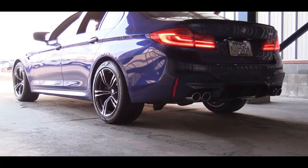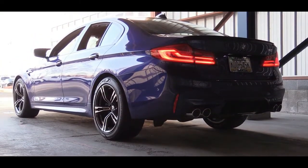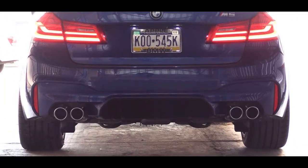And make your way to the back, you will find an M-specific rear spoiler, just below that, LED taillights, and just below that you will also find a center rear diffuser along with dual exhaust outlets with quad tips.